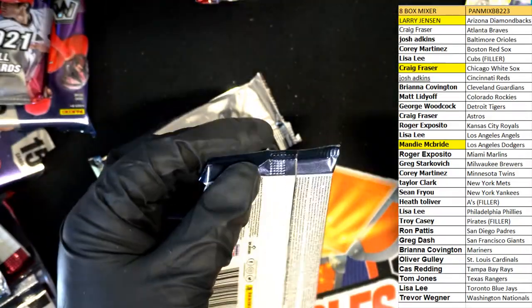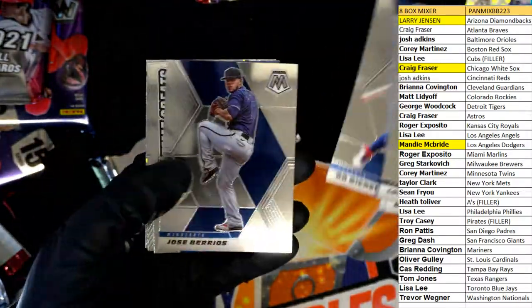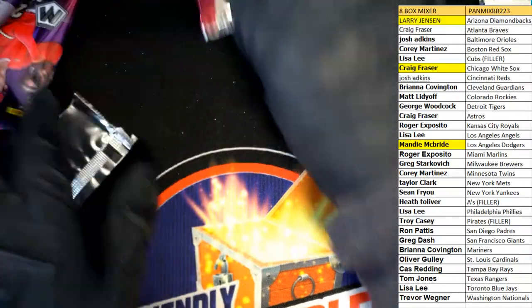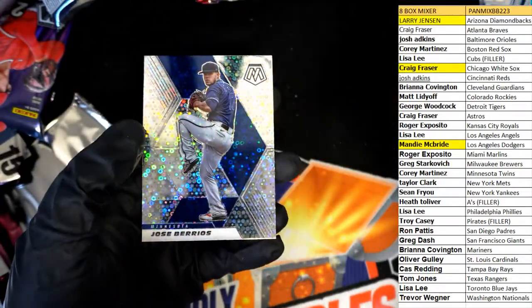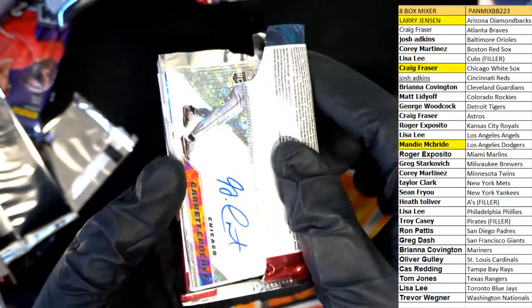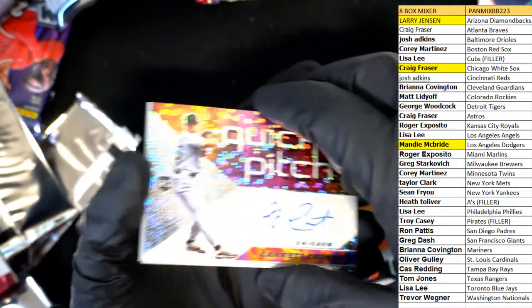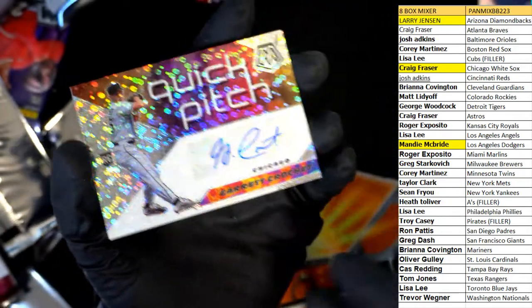Alvarez Blue. The White Sox hit. Congratulations, Craig. Quick pitch. Rookie autograph. Chicago White Sox.